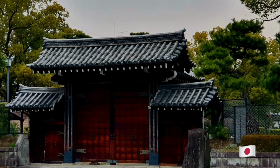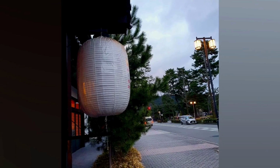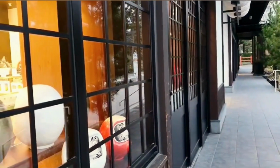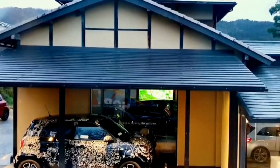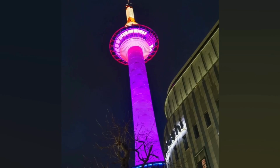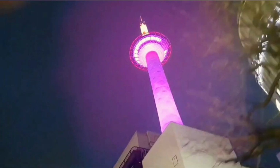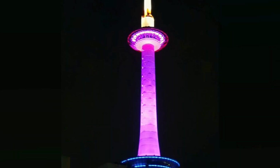After that, we waited for the last Skyhop bus to take us to Kyoto Station from the stop near Heian-jingu Shrine. While waiting for the bus, we were fascinated by the traditional Japanese-style shops nearby, their decorations, and how they were set up. We hopped on the last bus. We had a great time seeing the nightlife of Kyoto. We saw buildings lit up, pretty Japanese lights outside shops and restaurants, and especially the dazzling Kyoto Tower. And that's how we wrapped up our long day.